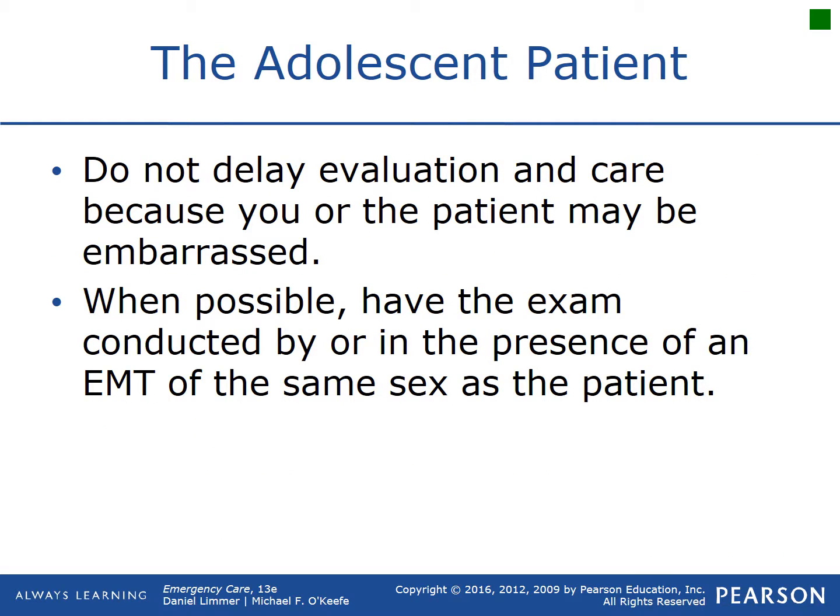Don't delay care because the patient may be embarrassed. If you need to disrobe a patient because of trauma or whatever related things going on, you're just going to have to do it and tell them that you have to do it for their safety. Don't say, well, I don't think I need to cut their clothes, they're really uncomfortable with it, I don't know if they're bleeding or really hurt, but I'm just going to leave them. Don't do that. The care is the number one important thing.